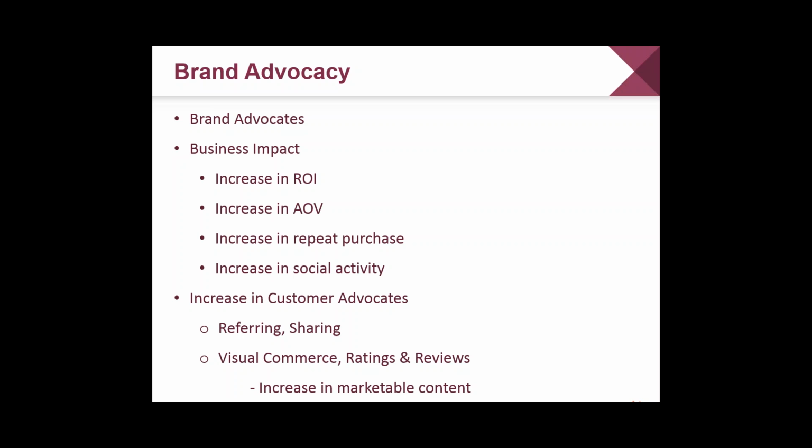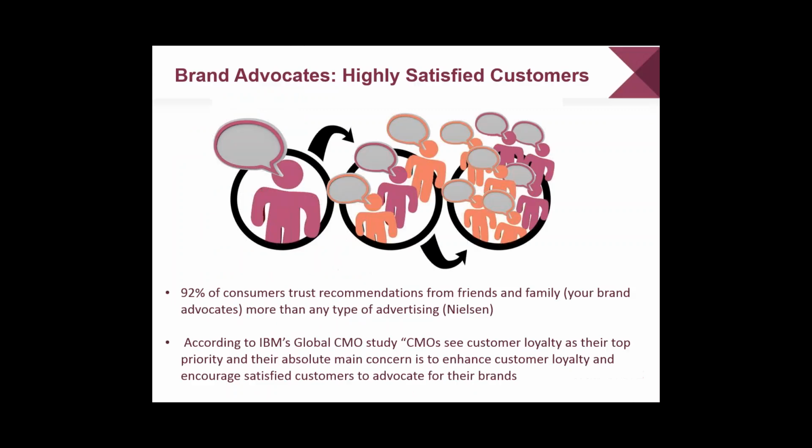If you actually track what impact this has in terms of revenue, it obviously increases the ROI. It increases the average order value, because when a friend gets referred back, for example, through a person that has bought from you, the average order value, just an anecdotal number, of friends is close to 20% higher than the original average order value on the site. And so these referred purchases increase average order value. They increase repeat purchase. A person that refers another person is a lot more likely to buy again themselves. So by converting them into advocates, you're making them even more loyal with your brand. It obviously increases social activity. And so essentially these different forms of advocacy have a big impact on your bottom line.